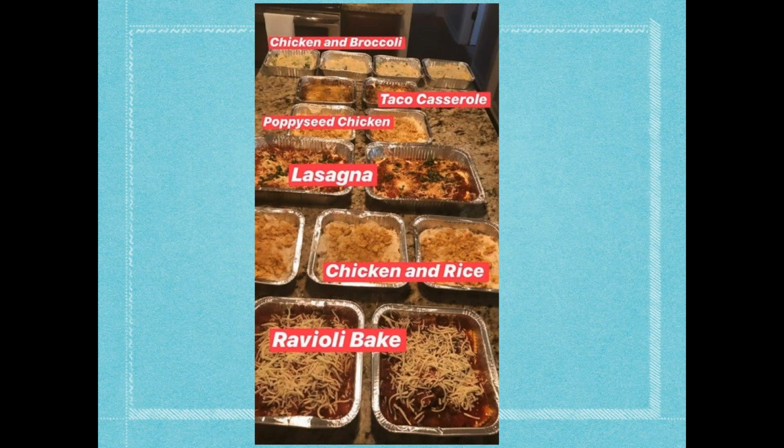There's also freezer meals that can be made in containers. So you have things like raviolis and chicken and rice and lasagnas, and there's different kinds of meals that work really well with that are in containers that are going to go into your oven. So freezer meals aren't only for a quick cook, like a slow cooker or an Instant Pot, but they also can be something that you put in the oven or your stovetop.